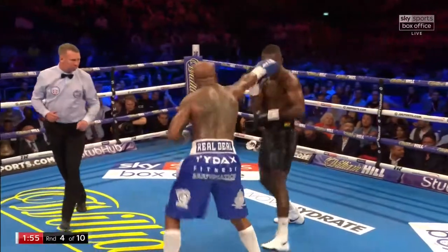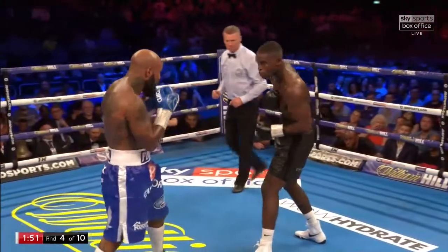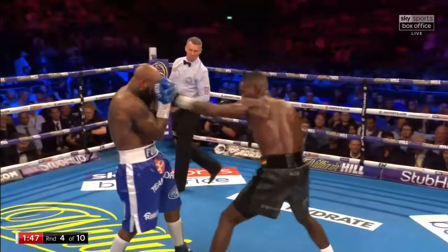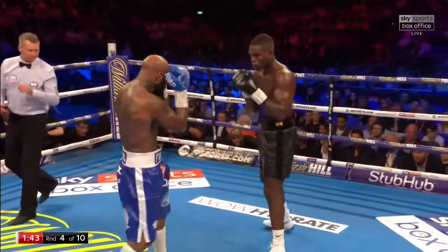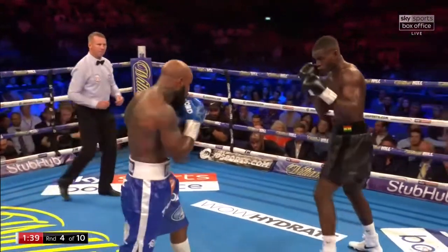Yeah, he's always looking for that looping right hand, and he's landing it. Sometimes he lands it, sometimes he don't, but he's dangerous with it. He's got good defence himself. His hands are nice and tight. He stays quite low, parrying the shots, and he's edging forward. He's constantly trying to pressure Buatsi with his presence.